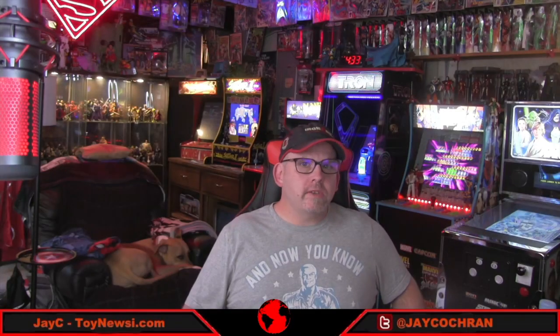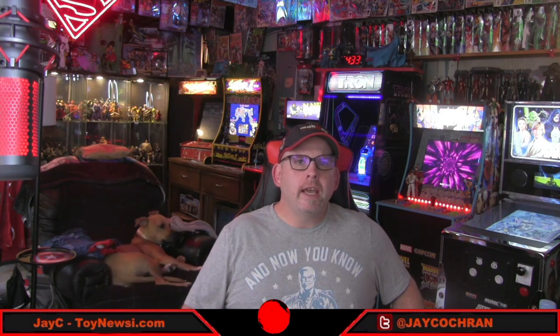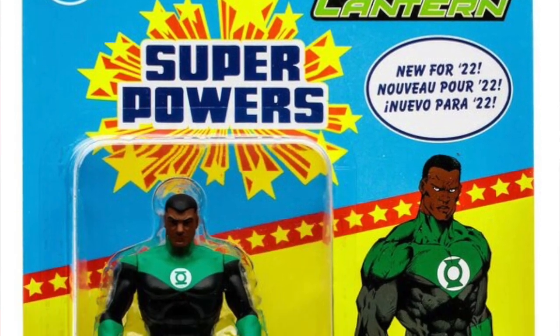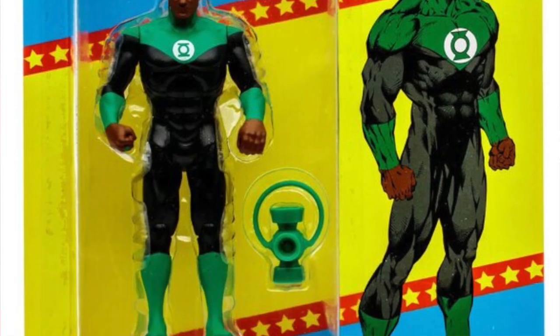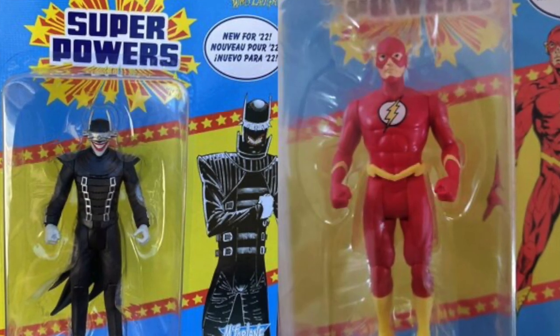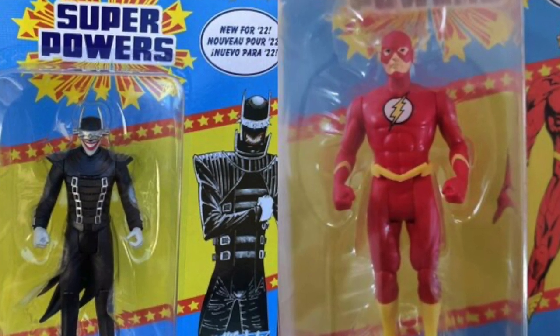And then also this weekend, showing up at Walmart stores were the final two figures in that second wave of 5-inch DC Superpowers figures. We had previously seen the John Stewart Green Lantern showing up at Walmart, and that one has also been available online. That was part of Wave 2. And then the other two figures in Wave 2 are the Rebirth Flash and the Batman Who Laughs. So those two figures are now showing up in Walmart stores.